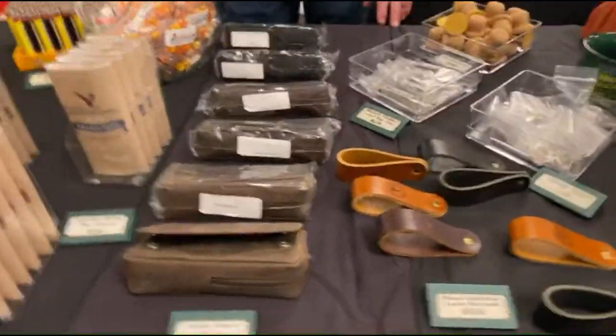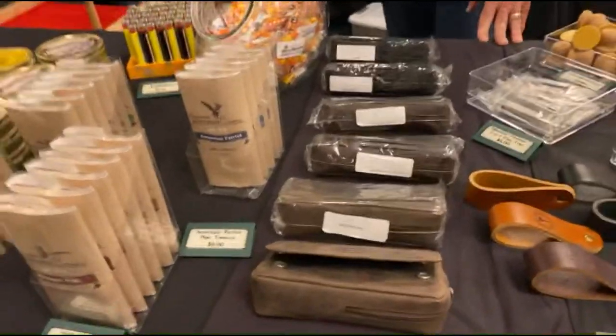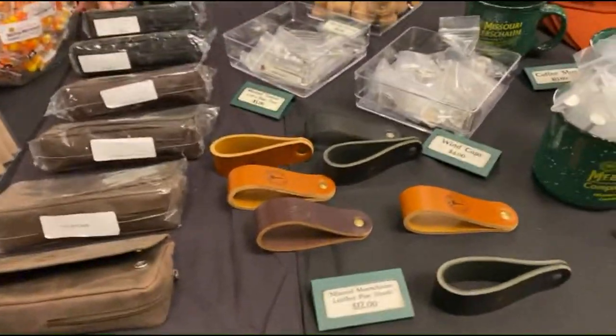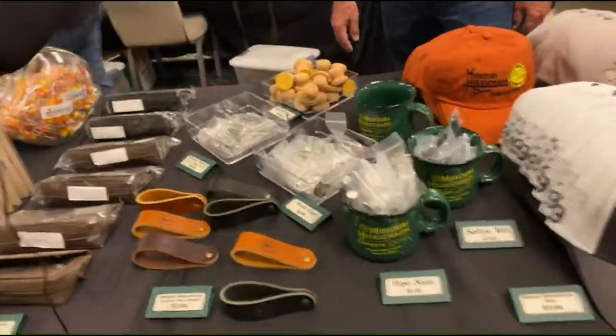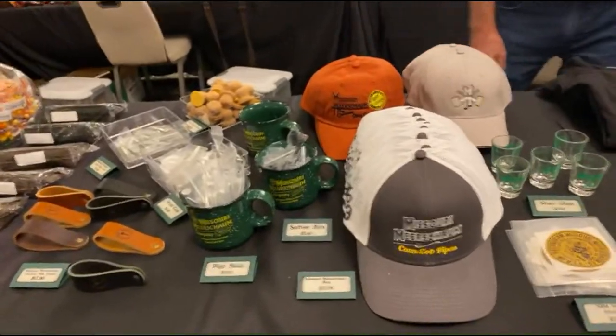What is that? Guys, if you have a question, let us know and we'll ask them. Just a beautiful leather pouch for the pipes. Leather pouches, leather pipe stand, I guess you call them a stand. It's a pipe holder. You see, they have little cups and everything. They have a lot of merchandise. The shirt that I have at home is probably here.